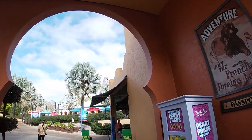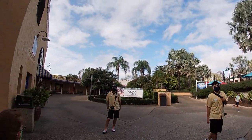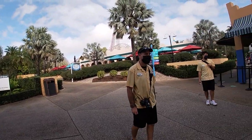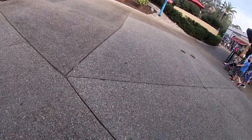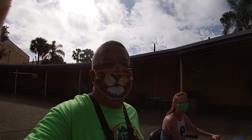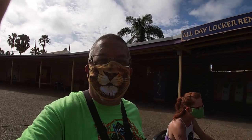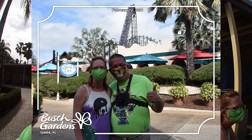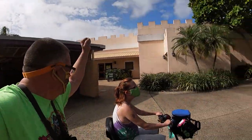so we can get a close up of Iron Gwazi. Wonderful people taking pictures. Hey, you want to get a picture? Come on, dear. Can we get Iron Gwazi as a background? Sure can. We just got our picture taken. Now, let me see if I can pull that up and throw that in here for you guys so you can see it. But we got Iron Gwazi in the background, I hope, with the Buccaneers flag. Go Bucs!